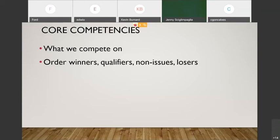And this, in fact, happened in the 1980s. Coke decided to make their cola drink taste better. And for those of us who remember that episode, you know how well New Coke went over. They should not have changed the recipe of something that for 90 years was the top selling cola on the planet Earth. So order qualifier, you've got to get in the game. Order winner wins the sale. Non-issues, relatively unimportant. Loser, you get better at it, you actually lose market share.